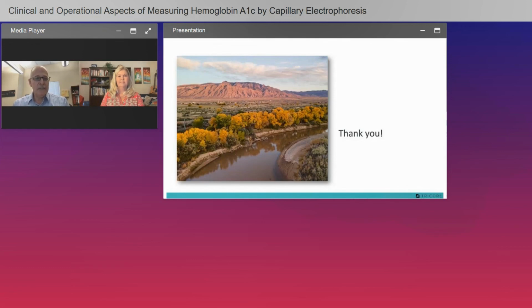Serial testing, of course, is important in patients with diabetes to monitor glycemic control. And in that regard, longitudinal data, so historical data, is important. And that's the responsibility of the clinician to interpret the most recent hemoglobin A1c result in light of the patient's historical results.